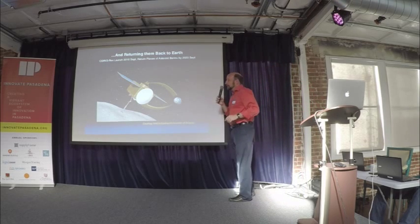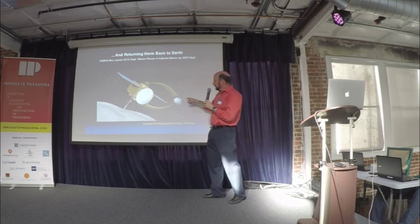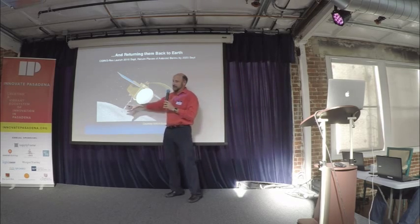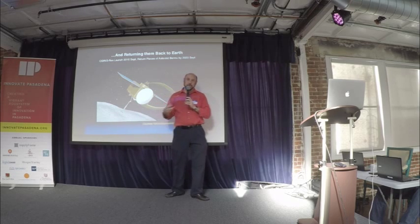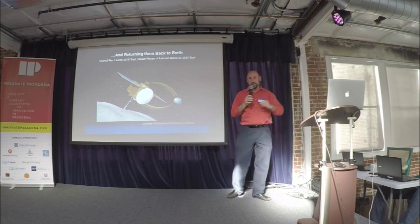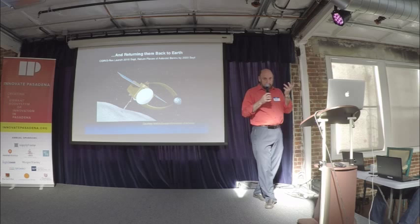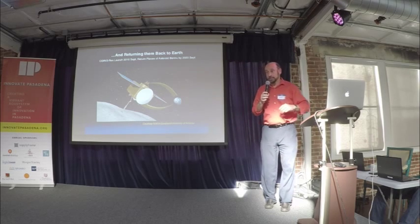Next year, our buddies at Goddard are doing OSIRIS-REx. We are actually trying to launch something from the Earth that's going to go to an asteroid and grab some of that material, because we want to see the building blocks of the solar system. The Japanese have already done that. They returned a few grains. We're trying to do grams to kilograms of material back.